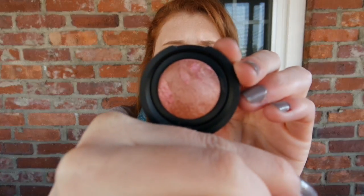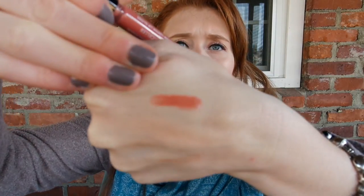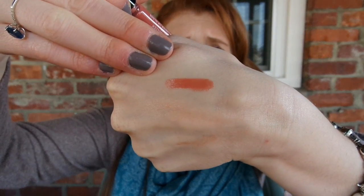Again, I feel like I've seen this blush a lot when people talk about Laura Geller, and I think it's just a really pretty shade for me in my particular complexion. And then lastly, it came with the Laura Geller Color Luster Lip Gloss, which this shade reminds me a lot of the Model Co. one that I just finished using up in a recent Project Pan. So I was really pleased with this. Again, I like that they're all mini sizes.